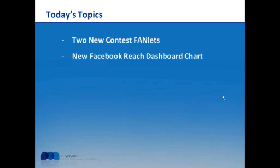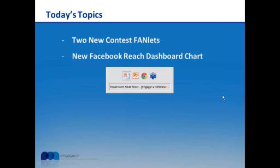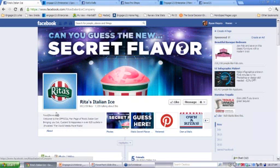So we're going to start with a fanlet that we recently built for a company called Rita's Italian Ice, one of our clients. They have a local franchise operation, so they have many different Rita's Italian Ice pages. And they wanted to do a contest that was about a secret new flavor. So they came to us with designs for the contest, and they'll be promoting it at all of their stores and on all of their Facebook pages.